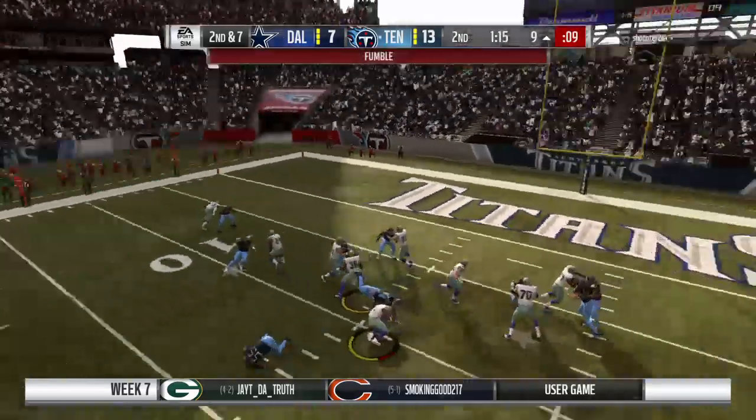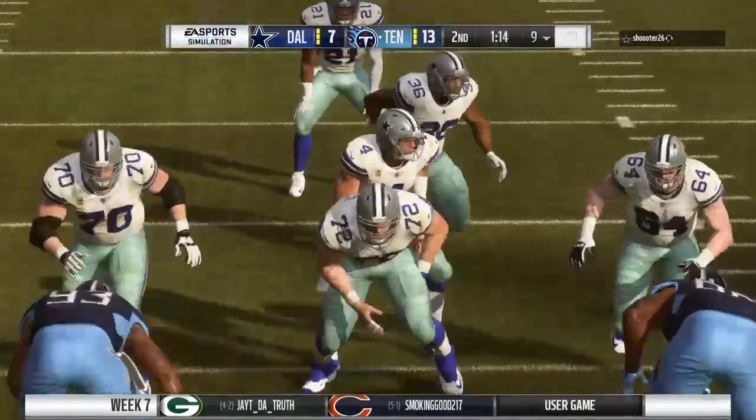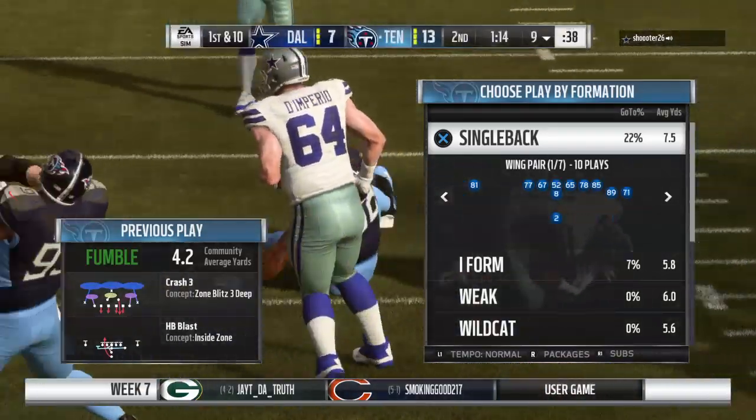Tenth carry now for Elliott. Oh, Elliott going to be hit. He coughs it up. Loose football. And a big turnover there as his guys will get the football back.